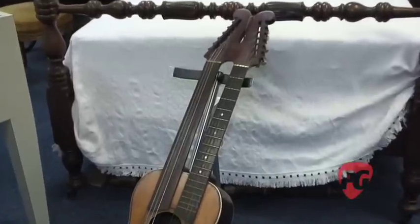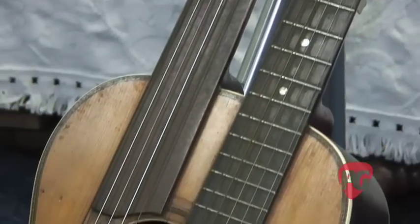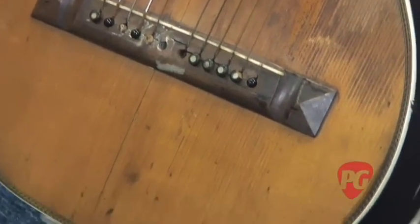That is very interesting, and we have a lot of people who come in here and try to figure out how you play this and exactly how it works. Well, definitely a neat piece. You can see a lot of wear and tear on this guitar. 1909, wow. It was manufactured in 1909.